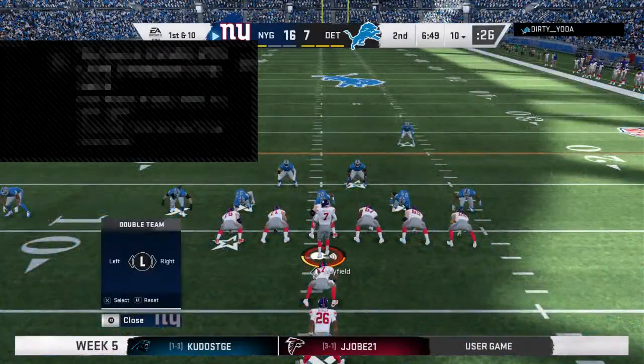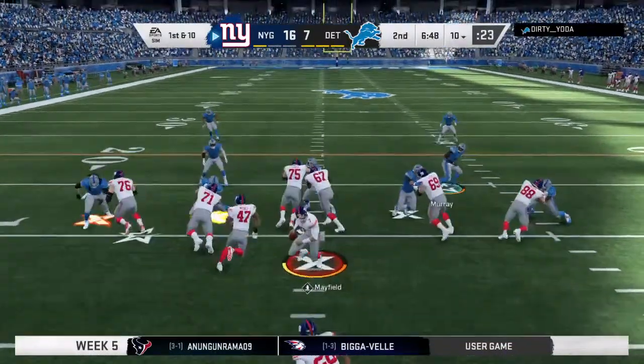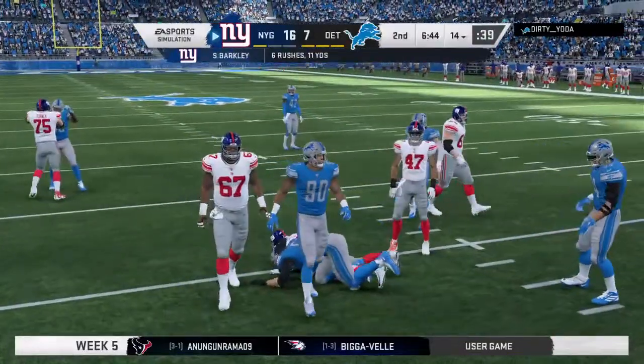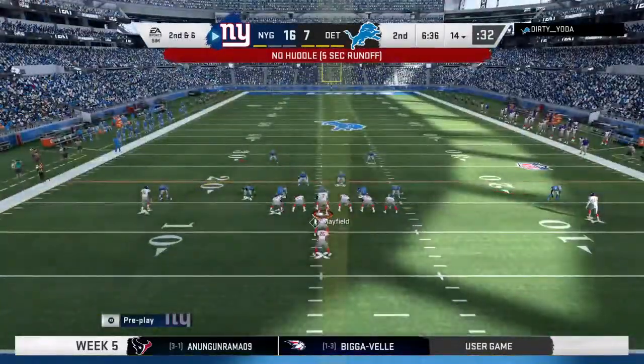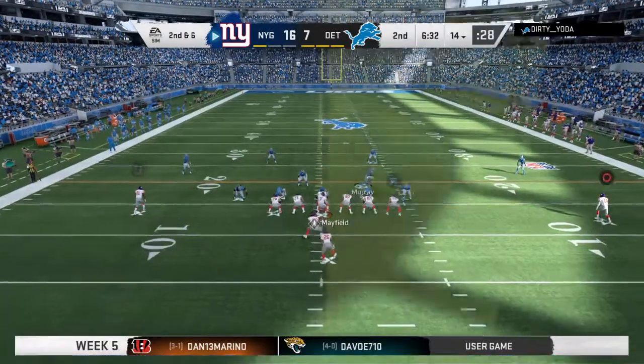The Giants offense at the line, ready to begin their next drive. They begin with a run by Barkley. And he'll find some room to get this up to about the 14. They give him 4 yards there. It'll be 2nd and 6.